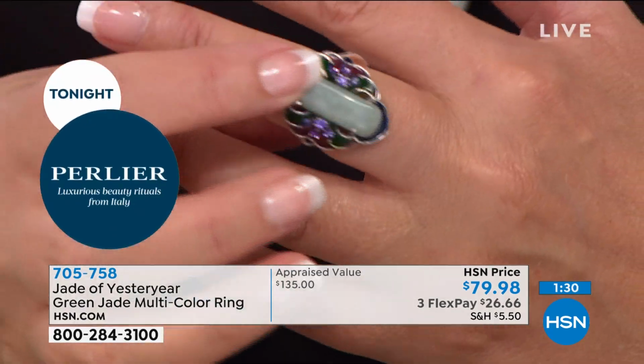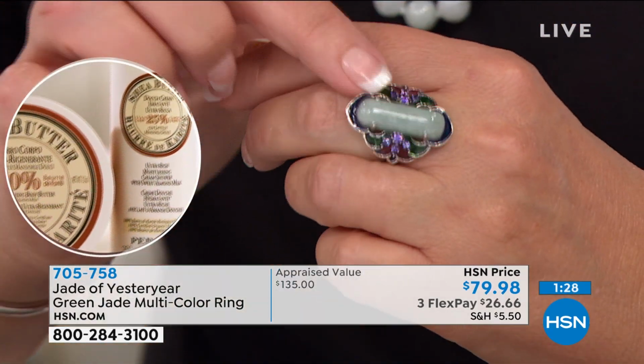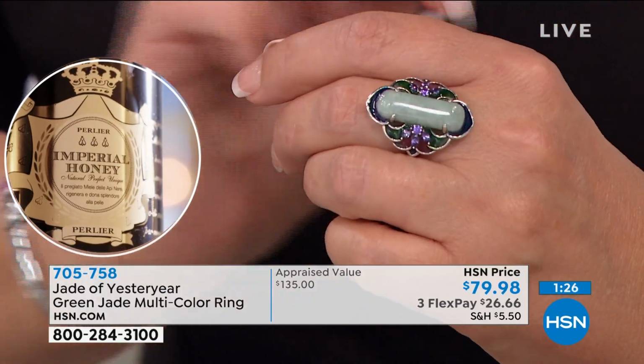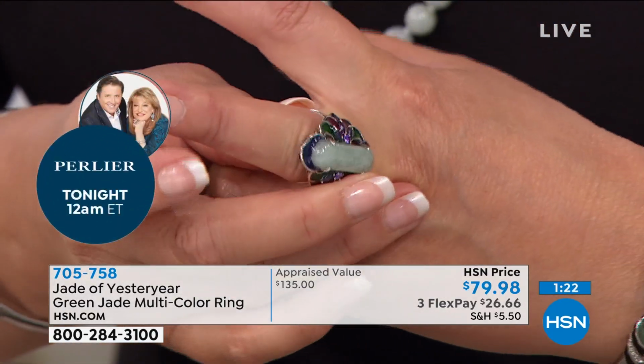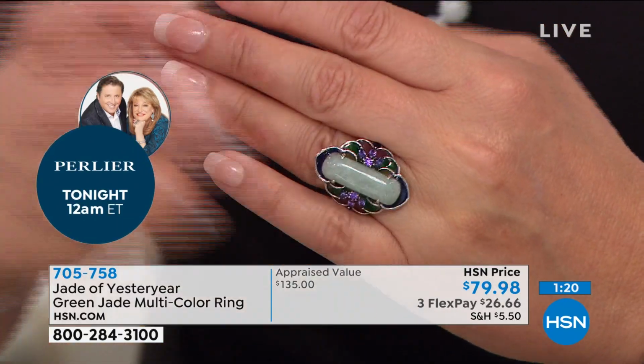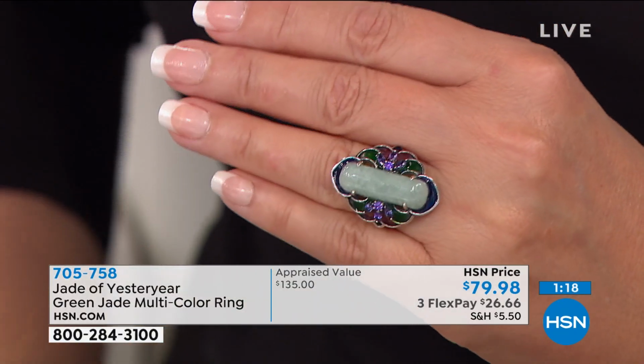It'd be pretty, by the way, on a middle finger. If you like the idea of wearing a middle finger or pointer finger, this is the ring that would work nicely on an alternative finger because it's very elongating on the hand. But it's up to you. Bottom line is we have your size right now. It's already a customer pick on hsn.com. It'll work back to so many things you already have in your wardrobe, your gemstone wardrobe, your jade wardrobe.